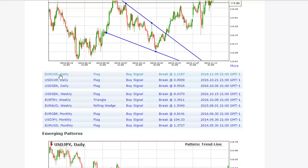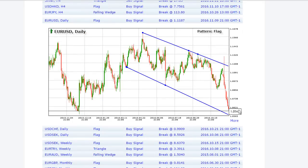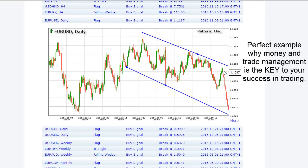This is a buy signal on the Euro US dollar. Well, you can see this one didn't do so well. It was a break at 1.1187. It broke out, but you can see it collapsed back in. This is why you want to make sure you understand money management and stop placements.